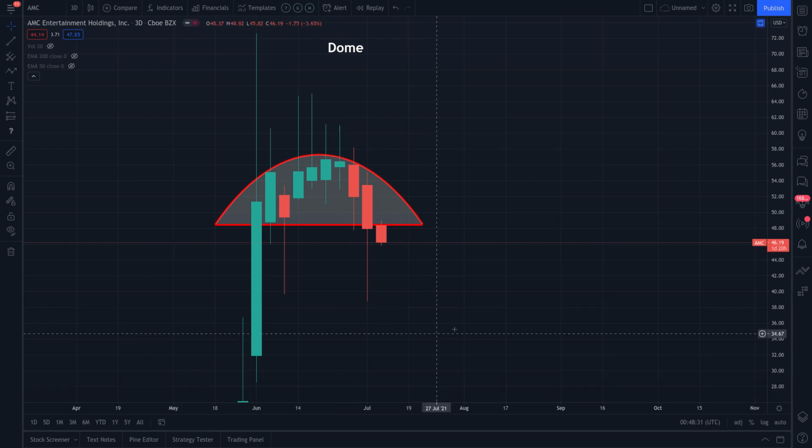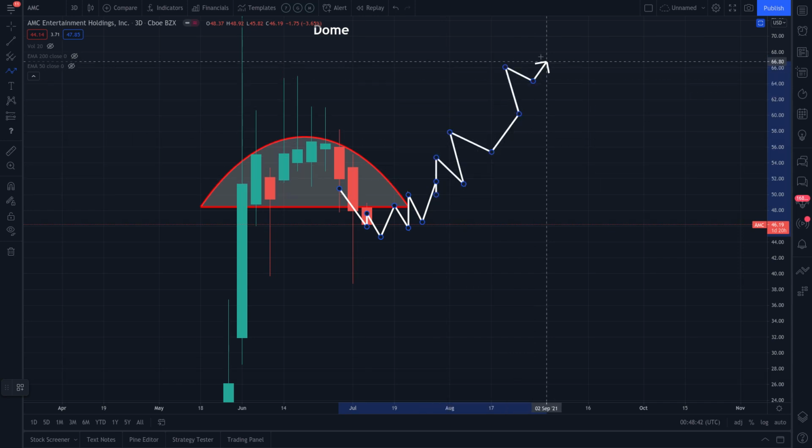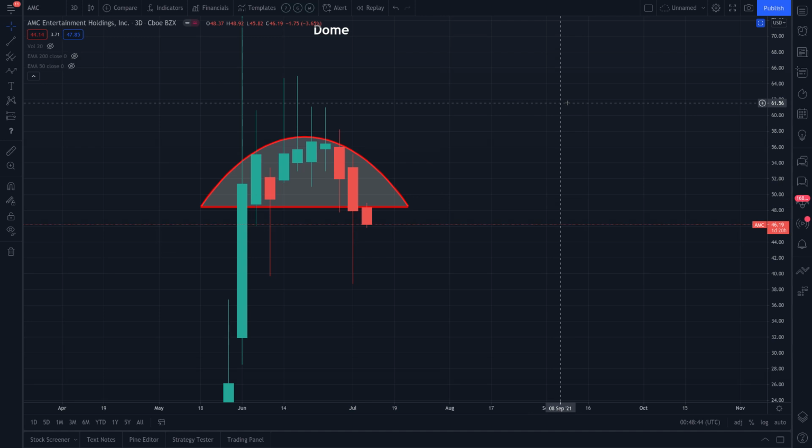So maybe this market is actually ready to turn around here. If you don't see any more price momentum to the downside, that simply means that the sellers have met their technical target and the buyers are ready to continue the overall trajectory, which is to the upside. AMC is still looking bullish. This isn't a bearish video on AMC.